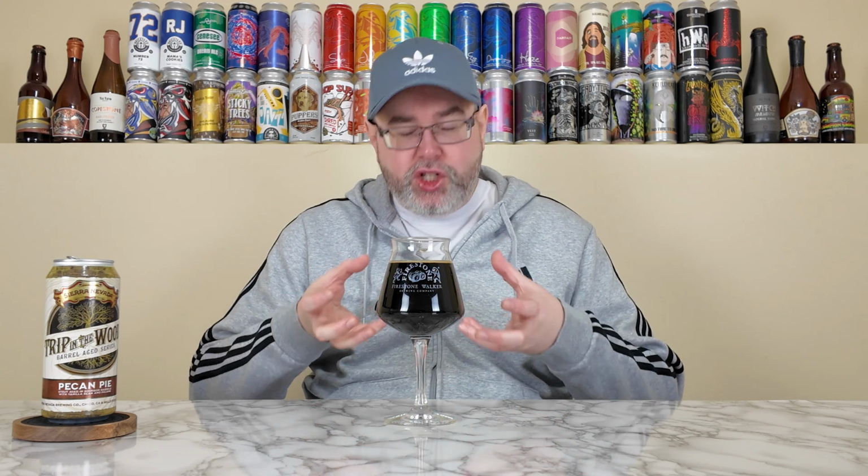that it doesn't taste necessarily like pecan pie. I'm not getting any kind of crustiness you would get with a pecan pie. The pecan character is more of a generic pecan as opposed to the sweet pecans you get in a pecan pie and just the caramelized sugars and everything. But it does have a little bit of that caramel, toffee, brown sugar type of feel to it.